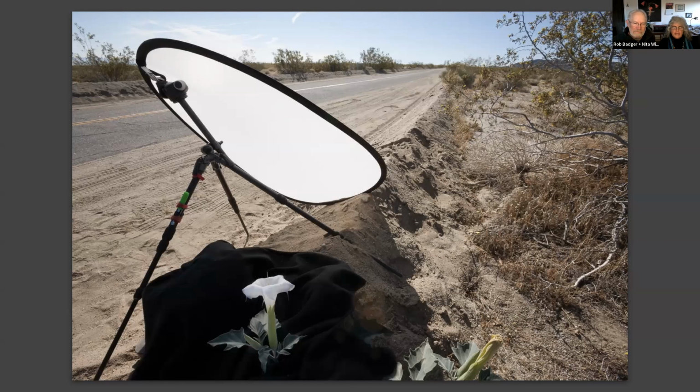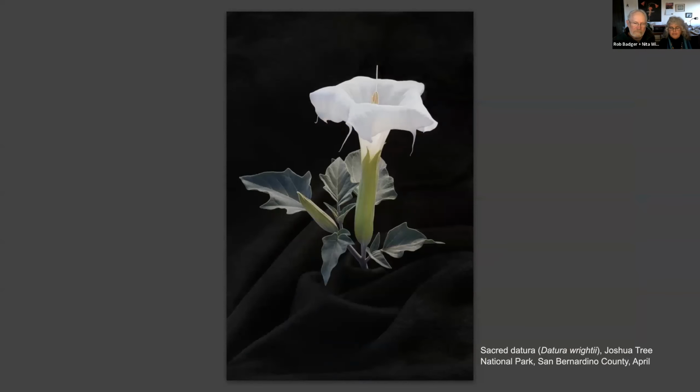As you can see, we're again right on the edge of the road. And also depending on the distance from the flower that you put the diffusion disc, your light will change. And then we add a reflector in front of the camera to bounce light back in so that you don't have any deep shadows. And then we loved having the diffusion disc behind it because it made the flower seem to glow from the inside out.